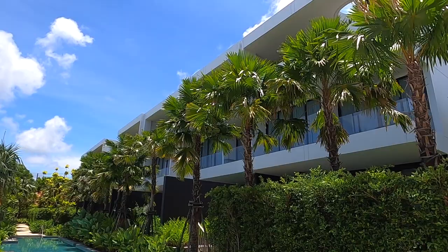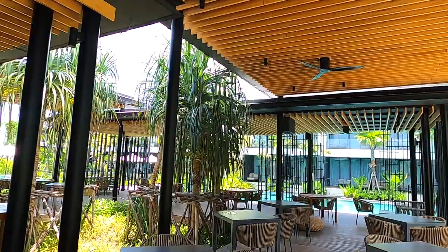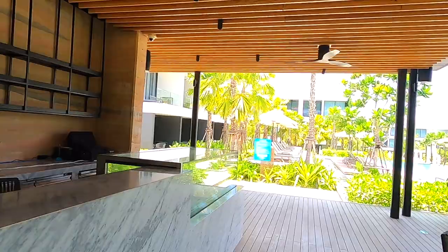So I've just been shown around the gym by Ben, and he was telling me here they have 1-bedroom apartments, 2 bedrooms, actual villas, separate villas as well. This looks like a bar area. It's not open yet, but he said it's opening very soon.